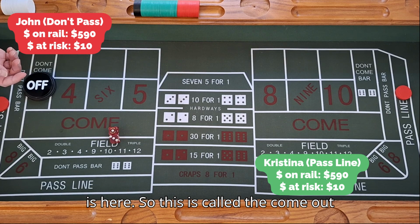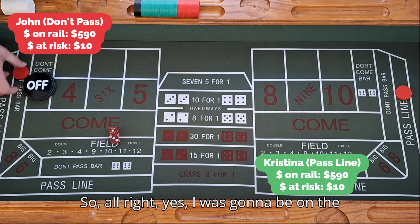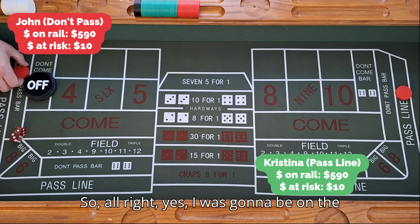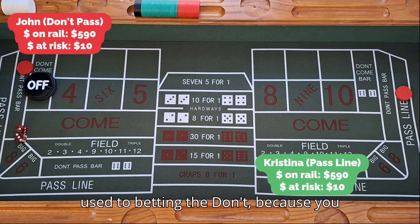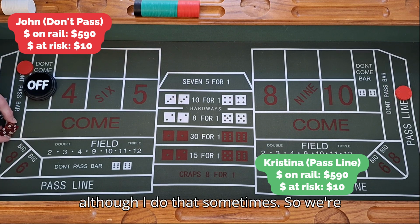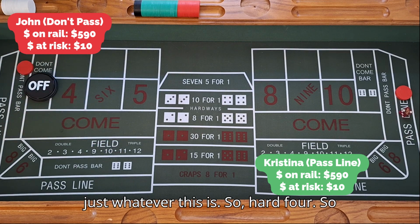So this is called the come out roll. But you're betting on the don't pass, right? Oh, yep. So, all right, yes, I was going to be on the wrong place, but yes, I'm on the don't and Kristina's on the pass line. So I'm not used to betting the don't because it's not a very popular thing to do, although I do that sometimes. So we're coming out, so there's no point.